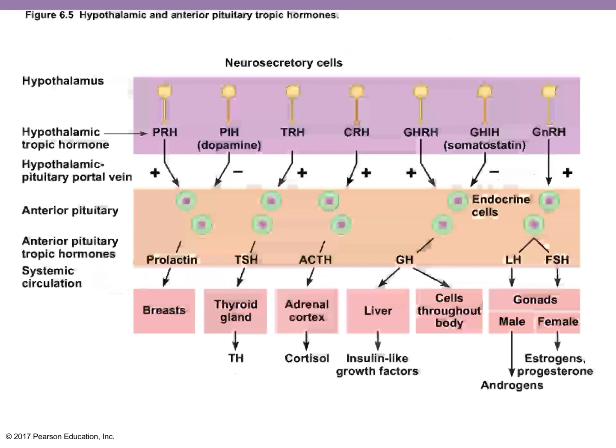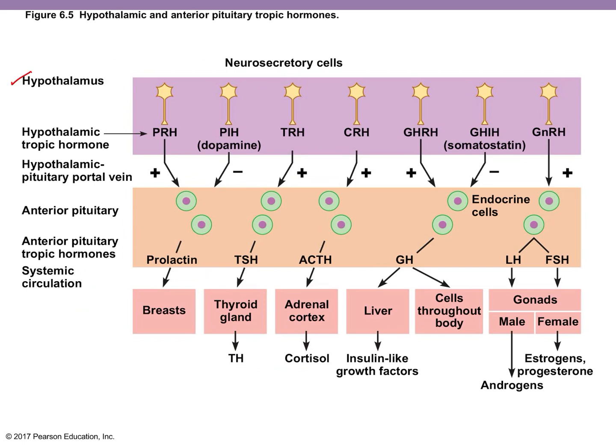The word trophic means that hormone has an effect on another hormone producing gland. So they're called releasing hormones. The first one in the axis is from the hypothalamus. Here's your hypothalamus. The second one in the axis is what's released from the anterior pituitary. Remember, the hypothalamus is going to release hormones that control hormones in the anterior pituitary. The anterior pituitary hormones are going to travel through the bloodstream to the rest of the body, and they're going to act on a third endocrine gland. Okay, so that's here.